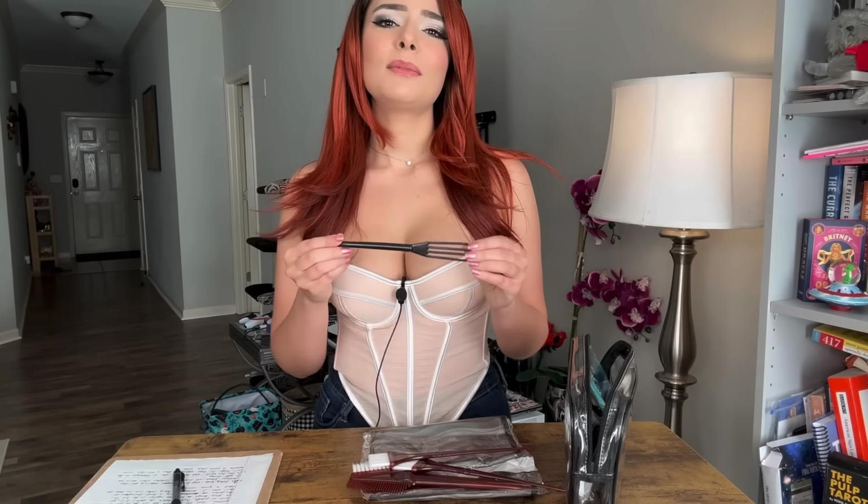Our next tool in our beauty kit. Anyone know what this is? I'll give you a little hint with this motion. Yes, correct. It is a mixing spoon. This is what you will use to mix your dyes, your developers, your bleach. Your mixing spoon.